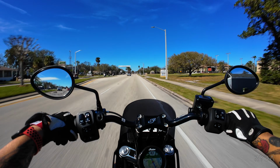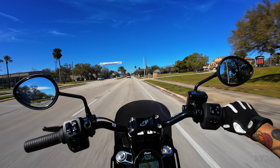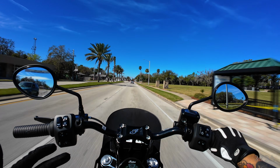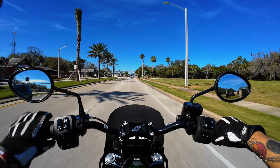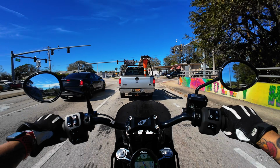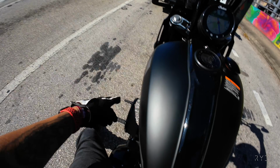Now, it is aggressive. It will accelerate and take off and you will feel that performance, but it's nothing that a rider who is comfortable with the throttle control wouldn't be able to handle. It doesn't sound bad with that stock exhaust either. And we've got a high flow breather on here too, as you can see right there.